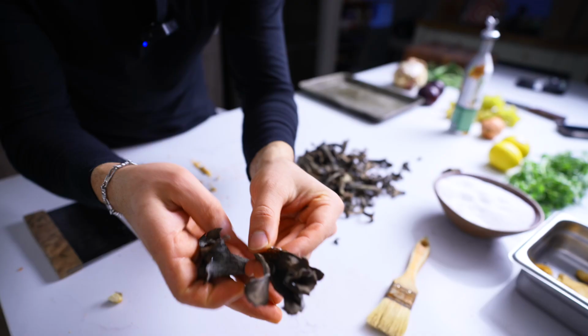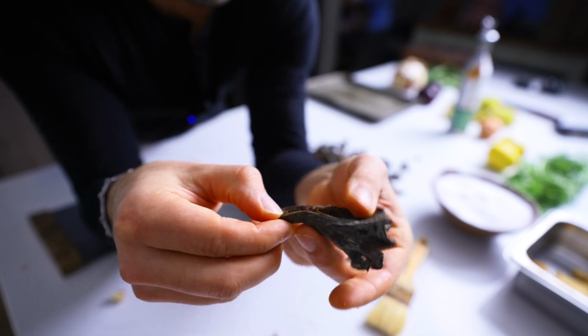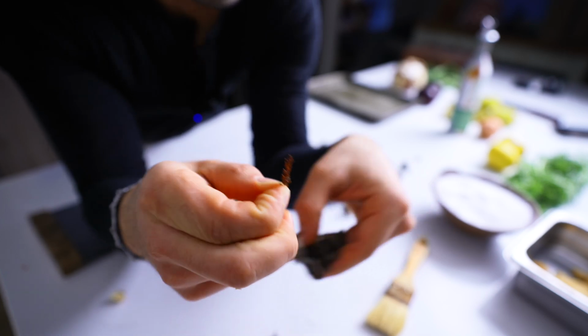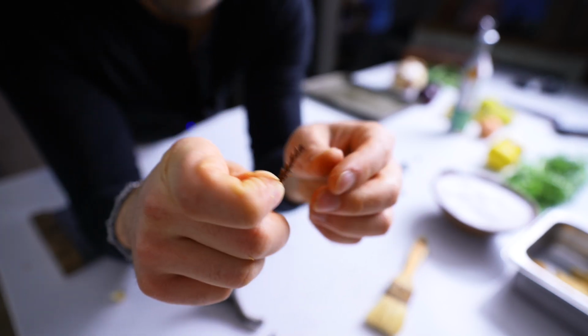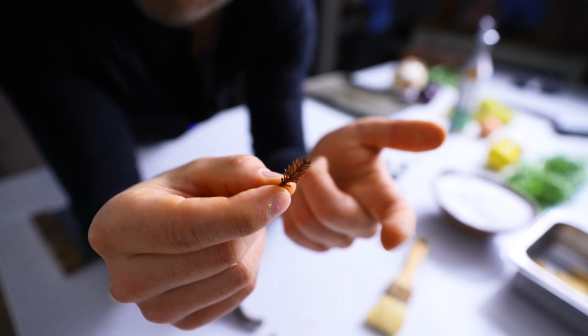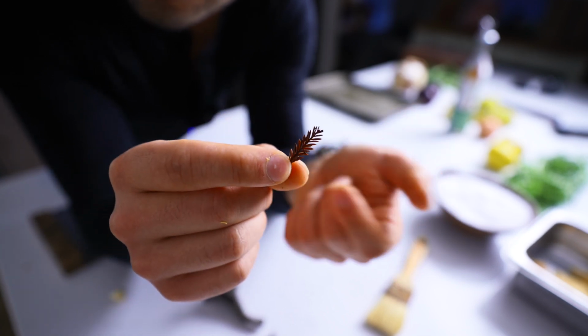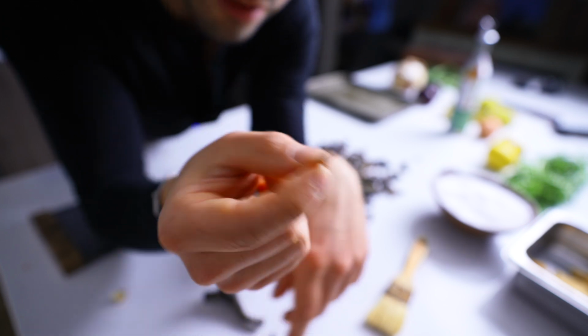I have no idea. Okay, so here's a prime example right now. I just split open this mushroom, and check this out. We've got a full-on spruce tip inside of that mushroom. So we definitely need to split these guys open just to make sure we don't bite into that. That's a big no-no. I don't want to bite into this right now.